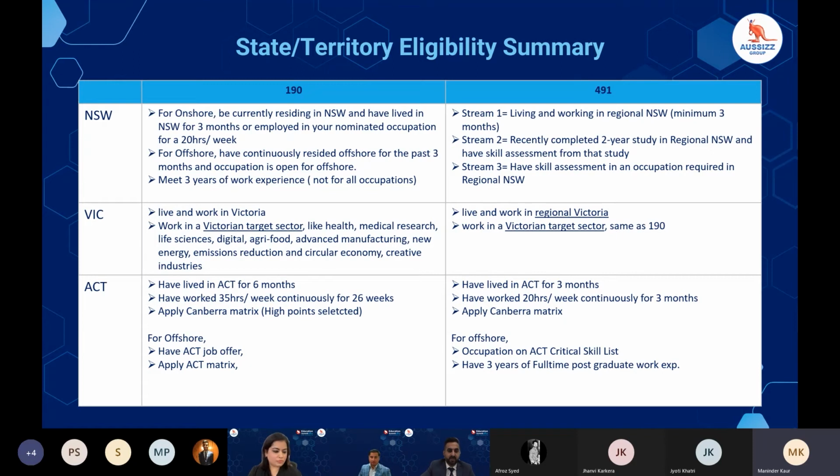Then next comes the Australian Capital Territory, or Canberra, where the requirements for 190 are that you have lived in Canberra for 6 months and worked 35 hours per week continuously for 26 weeks. Then you can apply for the 190. Again, the points are higher. They require you to have 65 points only as a part of your EOI, but at the same time, you need to have higher points in the Canberra matrix.